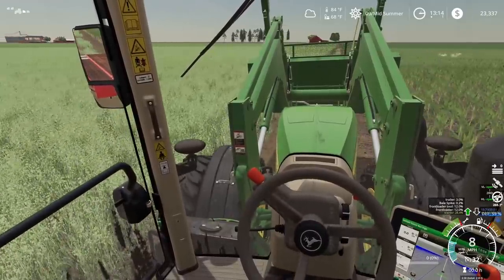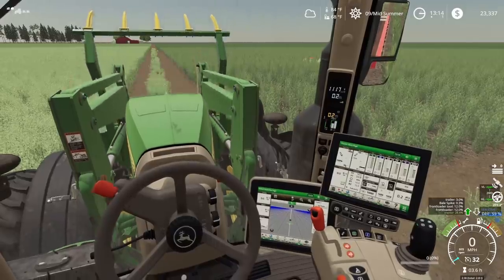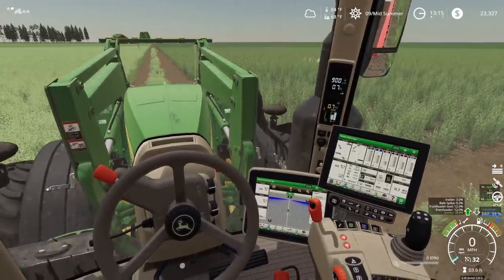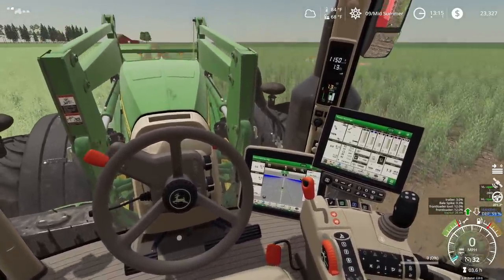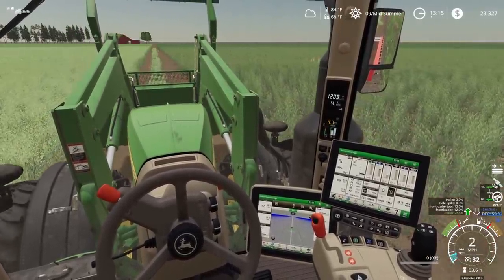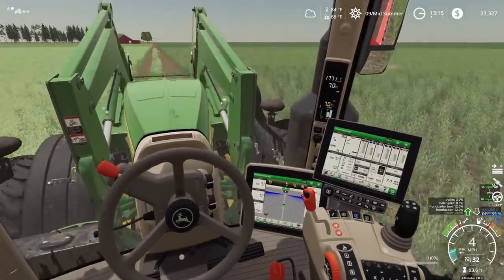Bogging down a little bit now. There we go. Hopefully this gets us out. Kind of lifts the front end. There we go.